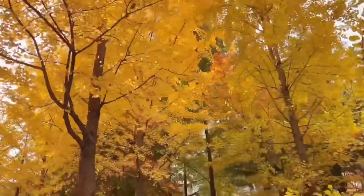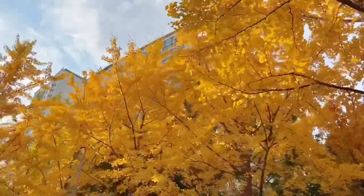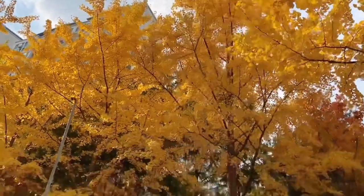The ginkgo leaves are so yellow, right? The ginkgo leaves are very yellow. So cute! It's like chickens. Yeah, small chicks.